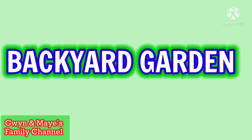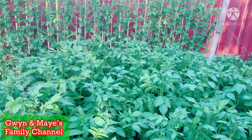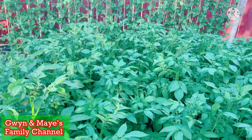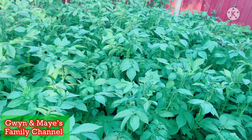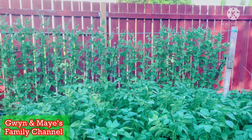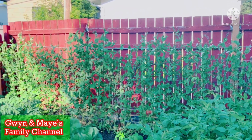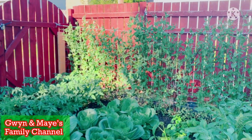Today, we're going to show you our backyard garden. It helps us eat more fresh fruits and vegetables while saving money from buying in stores. As you can see, there's potatoes in our garden. And at the back, there's peas. As you can see, our plants are growing very healthy.